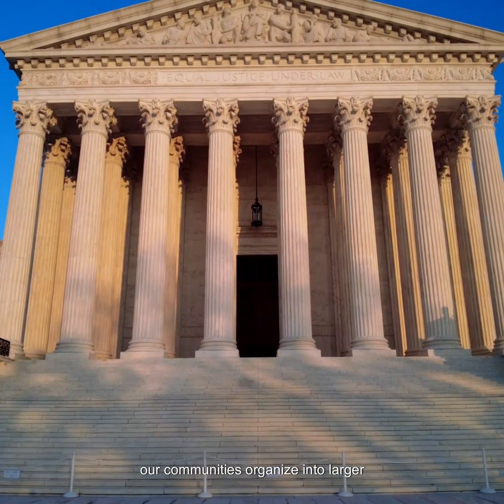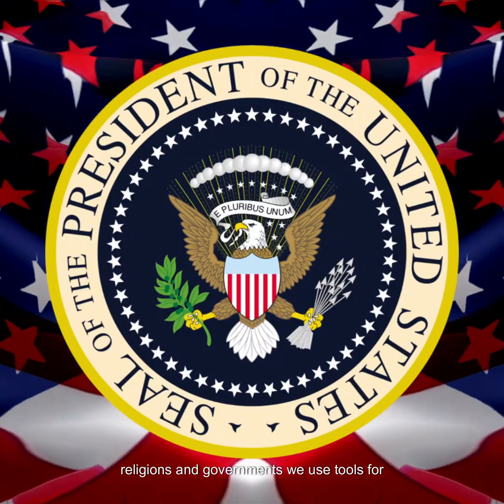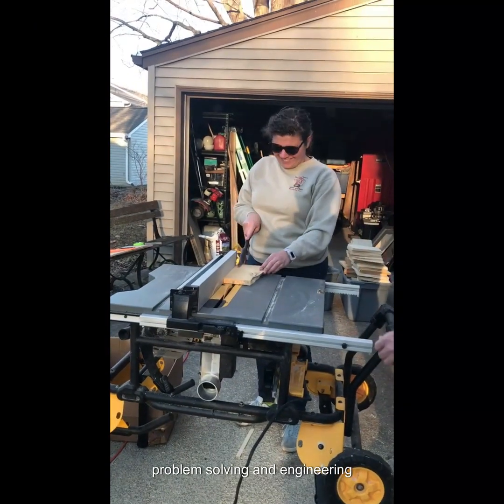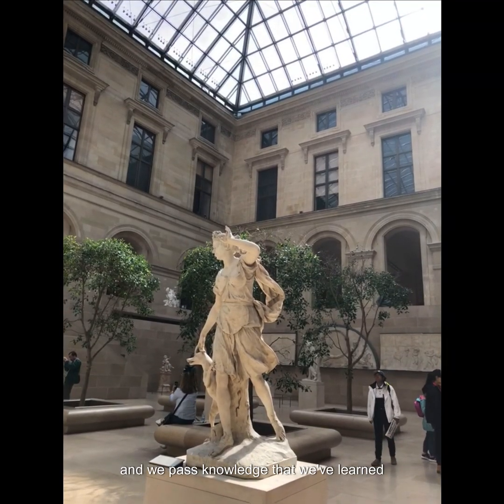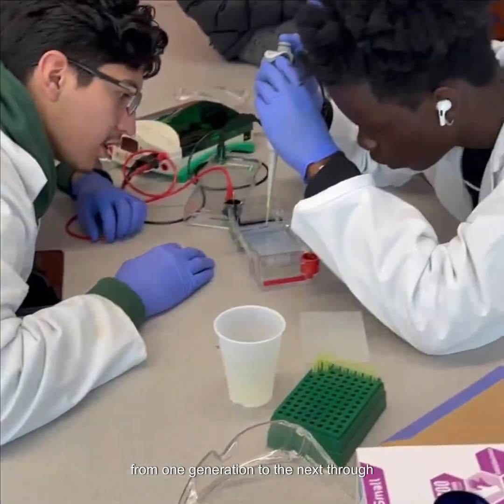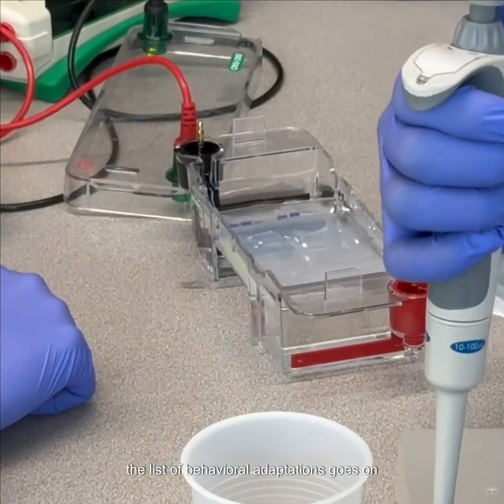Our communities organize into larger networks based in similar cultures, religions, and governments. We use tools for problem solving and engineering, transportation, textiles, and art. And we pass knowledge that we've learned from one generation to the next through teaching and written record. The list of behavioral adaptations goes on.